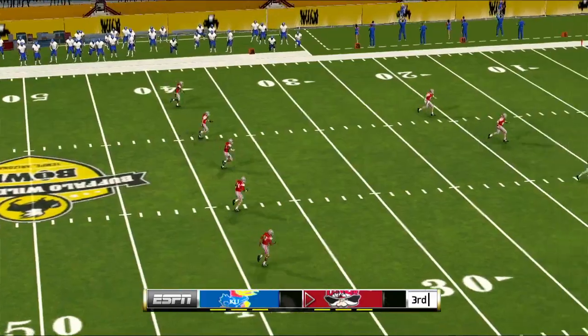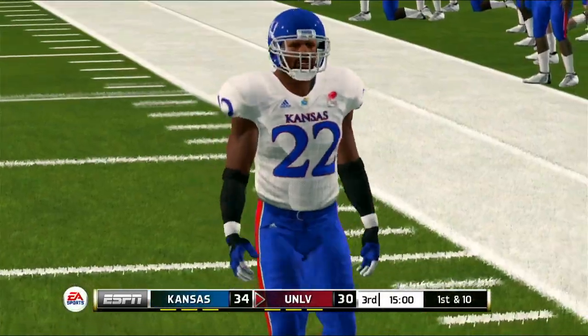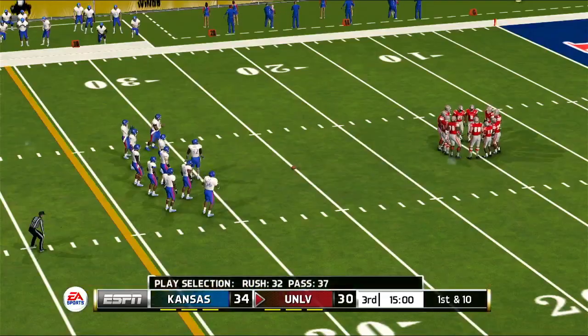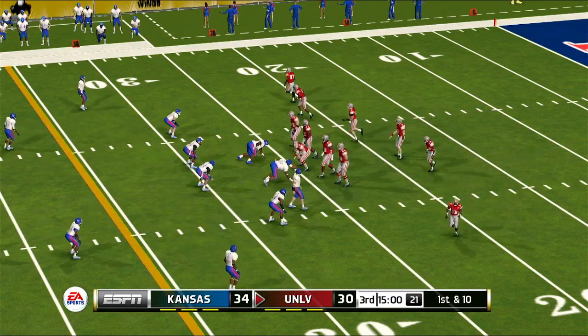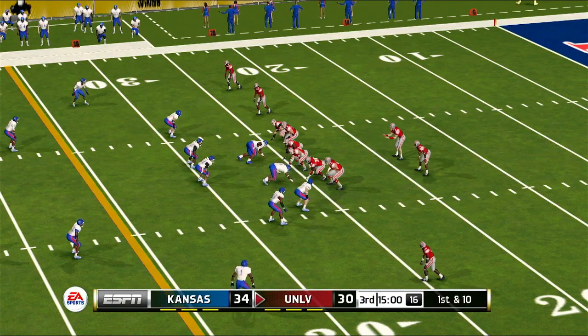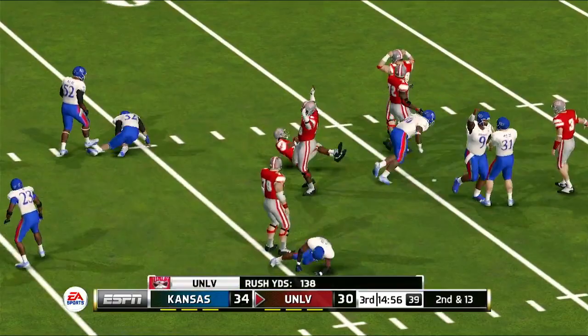He just drills this one. This deficit can be easily overcome, sure. But they have to be thinking if they don't get something going on this series, the burden is going to be felt by their defense. Hands off up the middle and stuffed.